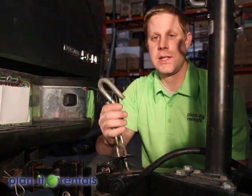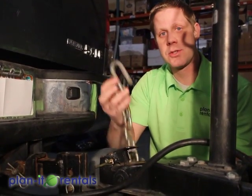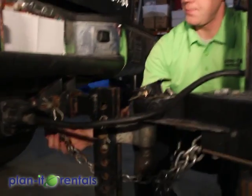Next we have the safety chains, and they have hooks that clip onto the security hole on the vehicle. I like to cross the chains once or twice, with one going this way and the other one going this direction.